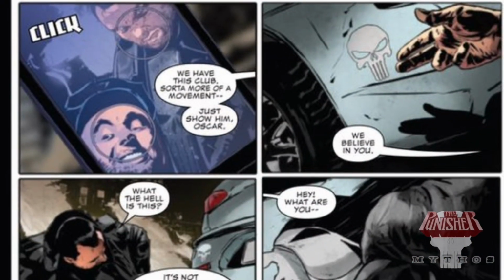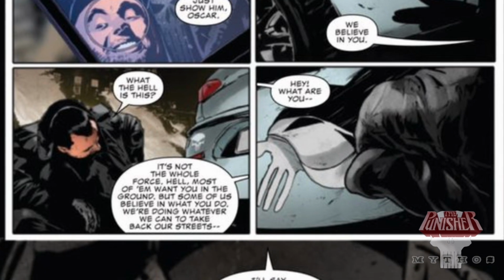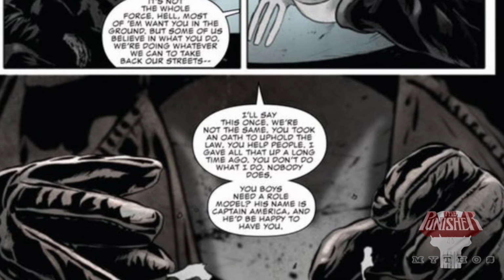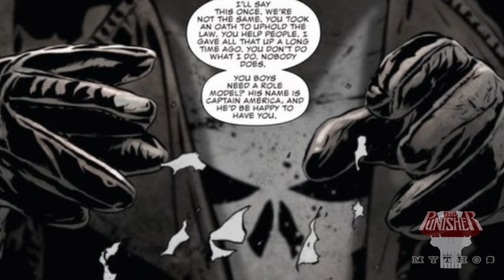Now, even though the skull primarily represents justice and retribution, it is essential to acknowledge the controversy surrounding the use of the Punisher symbol. In recent years, it has been adopted by various groups and individuals, leading to debates about its meaning and potential misuse. Gary Conway has even expressed concern about the symbol being co-opted for purposes contrary to the Punisher's original ethos.